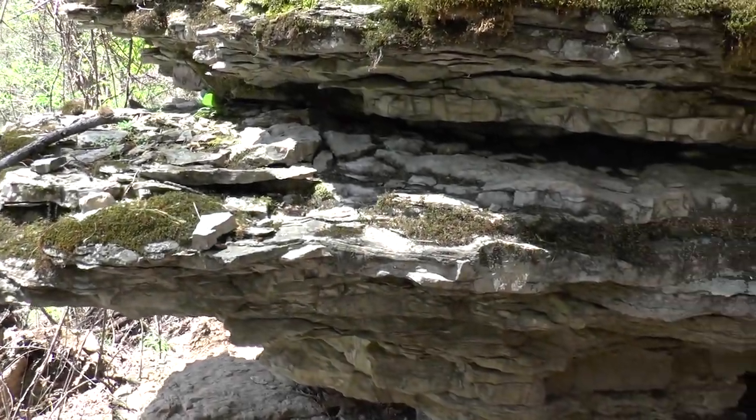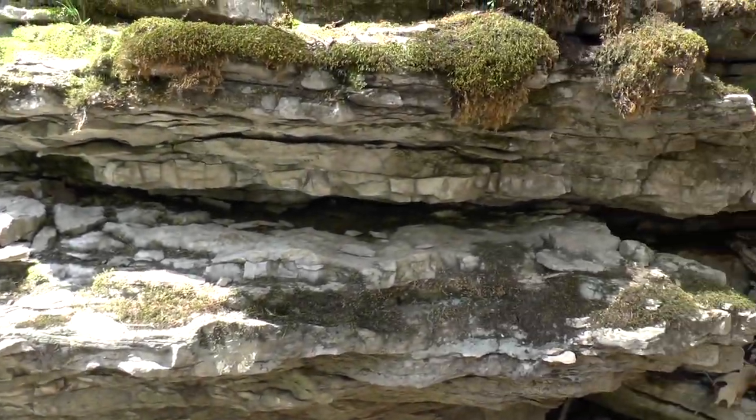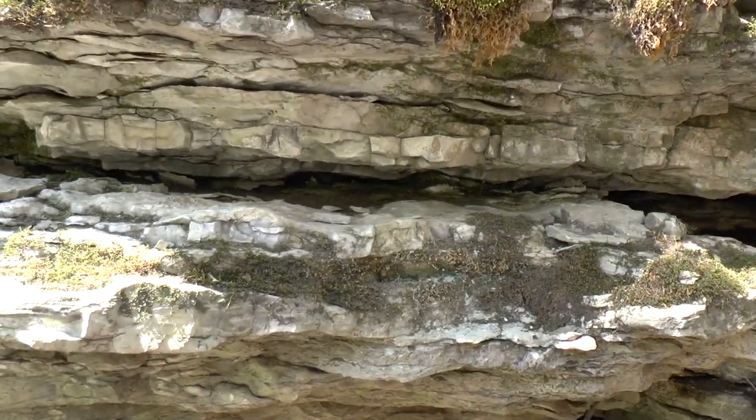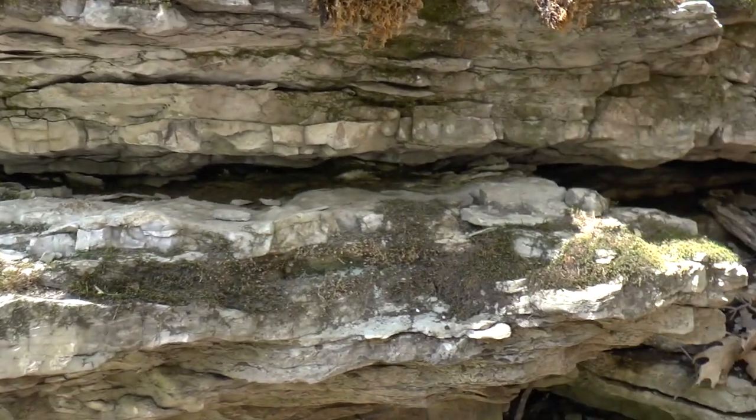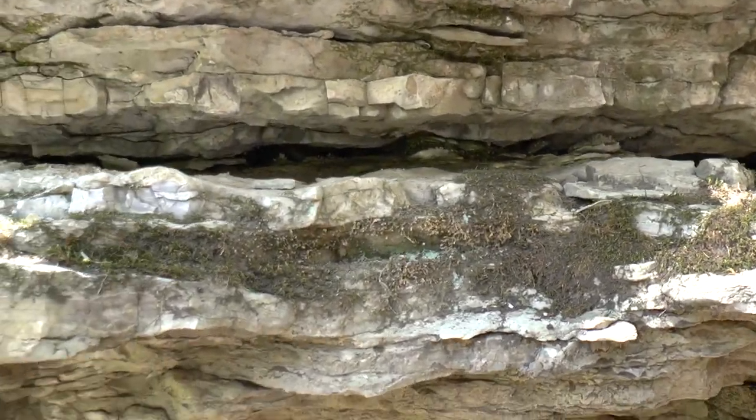Now there's a ton of cracks and crevices in these bluffs, so you have to really, really look in every one of these to make sure that you're not going to pass a possible snake in one of these dens.